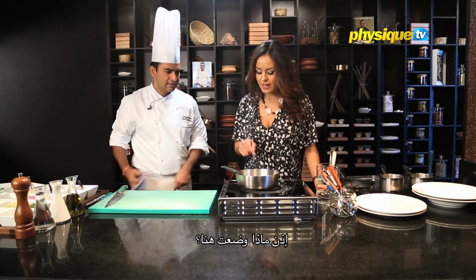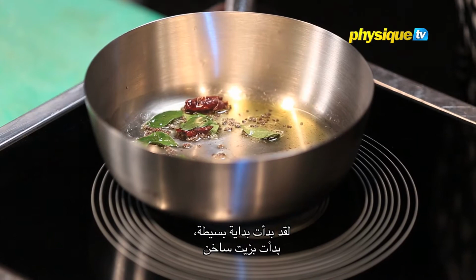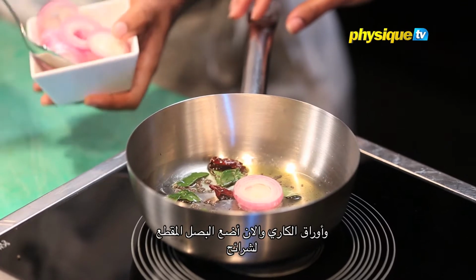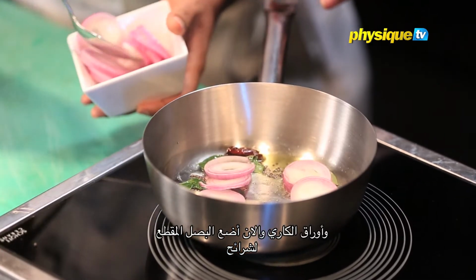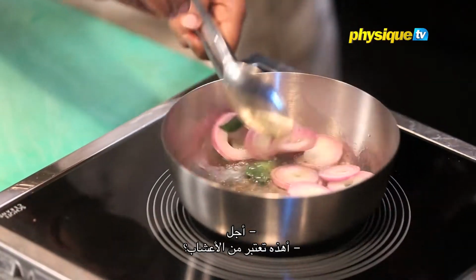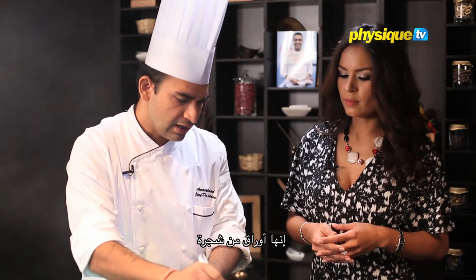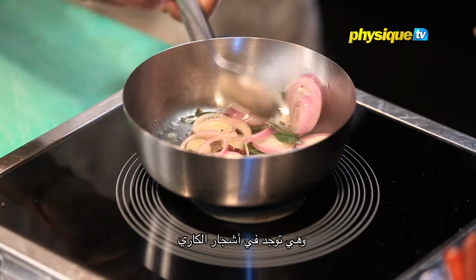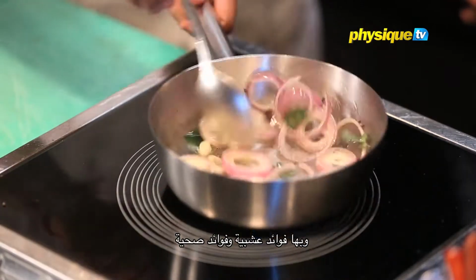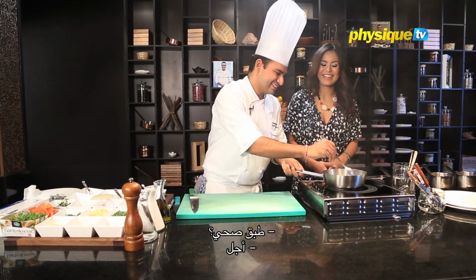So what did you add here? Again, it's a very basic part of Indian cooking. When we start cooking, we start with tempering first. We add some mustard seeds, some dry red chilies, some curry leaves, and now we are starting with some sliced onions. Curry leaves, these look very fresh. Where are curry leaves grown? Is it like a herb? It's a leaf of a tree, and these leaves are very commonly found in South Indian curries. They also have some herbal values and body benefits. So a healthy dish, actually. Yes. That's good.